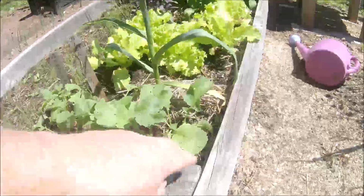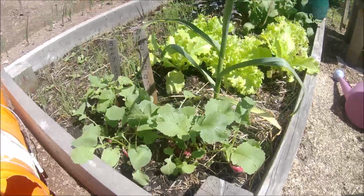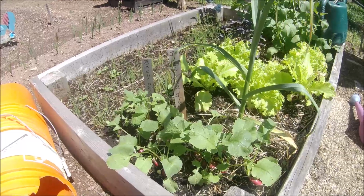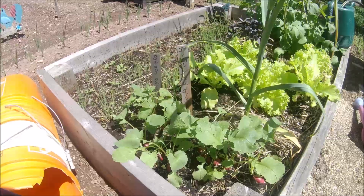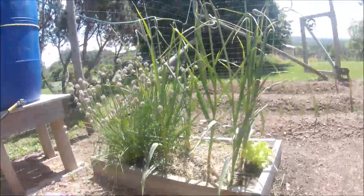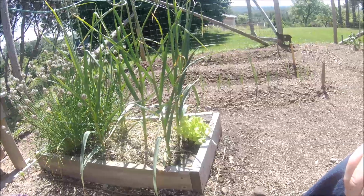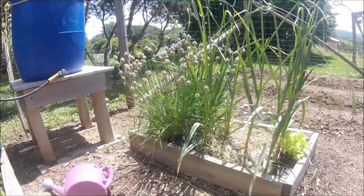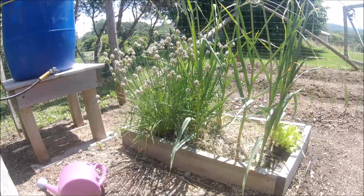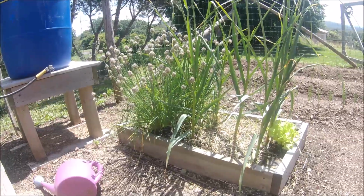Ooh, look at the size of that bugger. Now there's a, oh, I guess it isn't big. There's baby onions there. How about that? We like our onions. I like garlic too. And those are all chives, and they've already gone to seed. I think we just come in here with the scissors and cut the tops off.